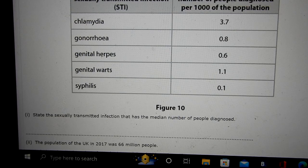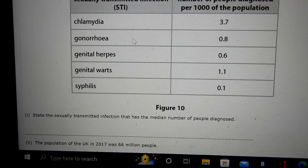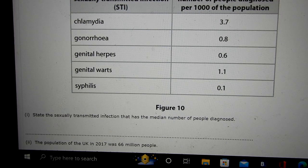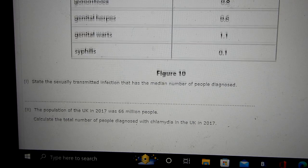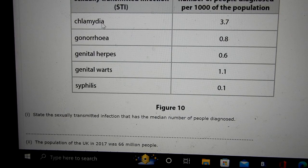Question 7. Figure 10 shows a table of results: the number of people diagnosed with sexually transmitted diseases, STIs or STDs, sexually transmitted infections, in the UK during 2017. Like I said, it takes a few years for the exams to come through. Chlamydia: there's loads of chlamydia. It's become very fashionable. Gonorrhea: there's much less around since we've had antibiotics.